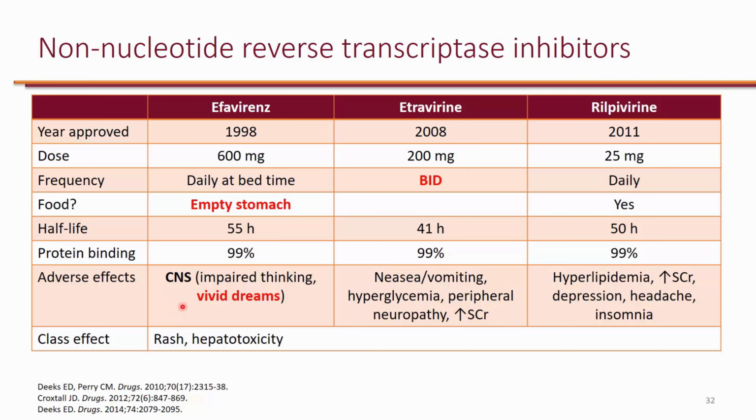So one thing that a lot of patients will complain about is vivid dreams. They could be so much that the patient will actually stop taking it. Now, for a lot of patients, these are supposed to go away after 2 to 4 weeks of treatment. But if they persist after 4 weeks, then it's a good idea to switch them to something else because as time goes on, this can lead to non-adherence. Another thing that's important, this CNS toxicity can also cause suicidal ideation, and that's actually the primary reason efavirenz is not first line anymore, because it actually increased the odds of suicide attempt and completion.